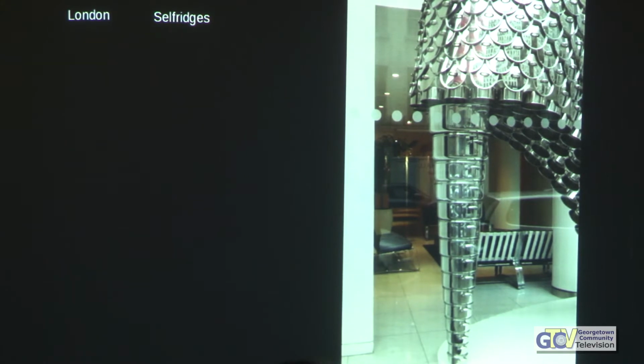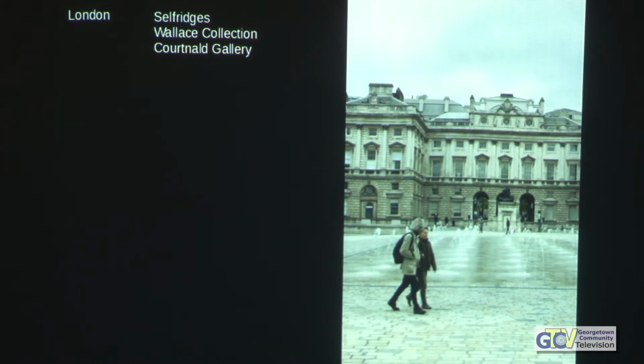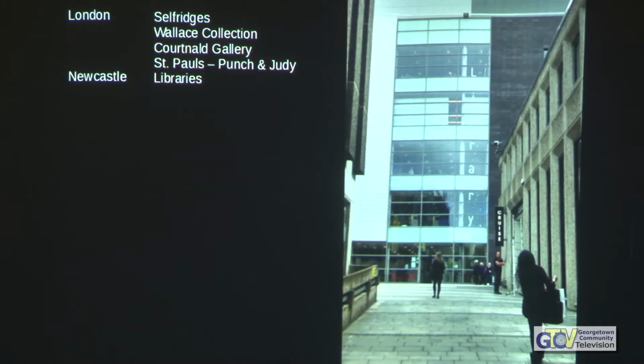So I'll take you through the 3 weeks and where we actually went, and then we'll go through and look at the slides individually. So we arrived in London. We went to Selfridges, the Wallace Collection, Portnell Gallery, St. Paul's, not the cathedral. This is St. Paul's Church, and a Punch and Judy show we saw.